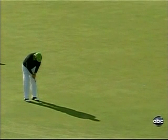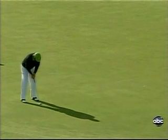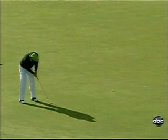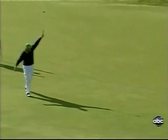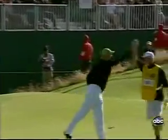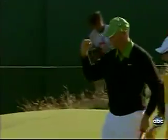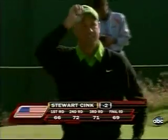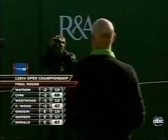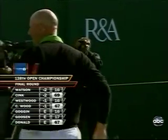Yeah, we say putting is the measure of your heart. Well, here we go, Stewart. This is your big chance. Let's see what you got. Looks good. Yes! Stewart Cink posts two under par. For the moment, tied with Watson. That's a lot of heart right there. Great birdie on the 18th hole.